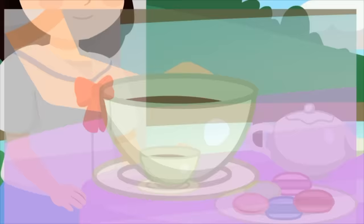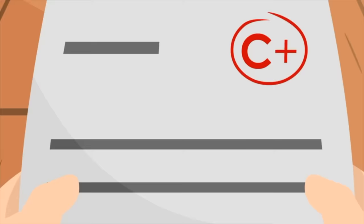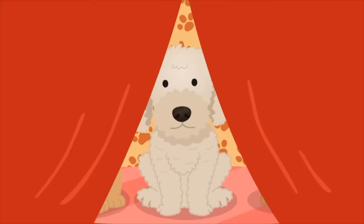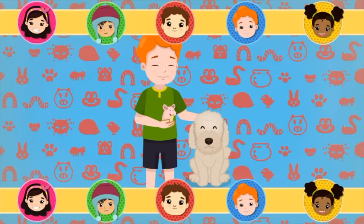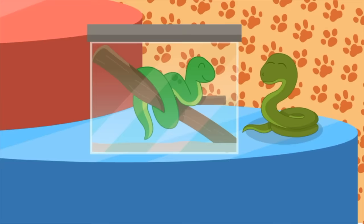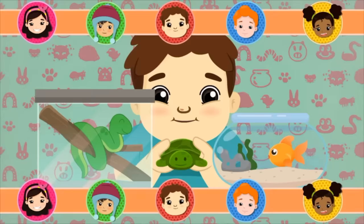A pet keeps you company. It will be there whenever you're in need. It cheers you up when you've had a bad day. A pet can be your best playmate. Dogs and cats and bunnies and rats, these are the pets, pets, pets. Turtles and snakes, goldfish in a tank, these are the pets, pets, pets.